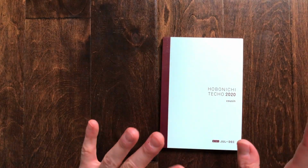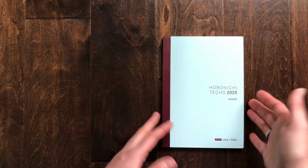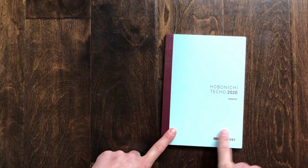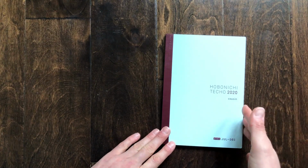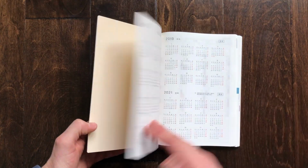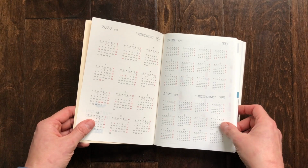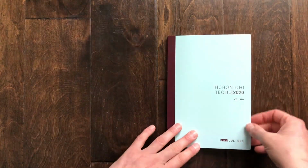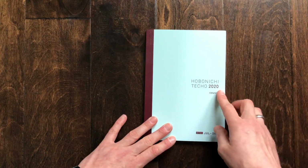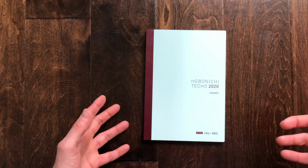one. I had already decided not to, but I was like third or fourth in line on a purchase, and obviously everybody else fell through. So when she contacted me and asked me if I was still interested, I said, heck yeah, why not? So that's exactly what this is. This is a Hobonichi Techo 2020 cousin, the Avec version and the second book for the year.